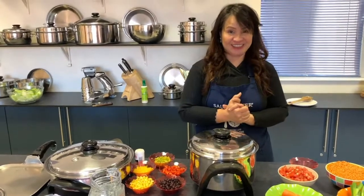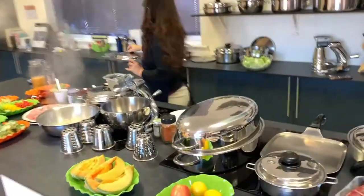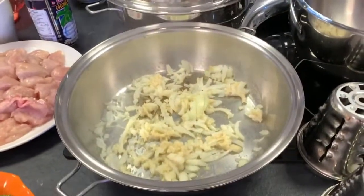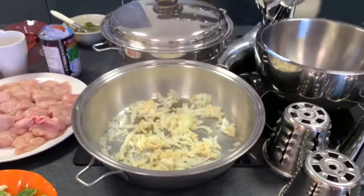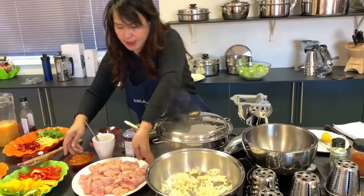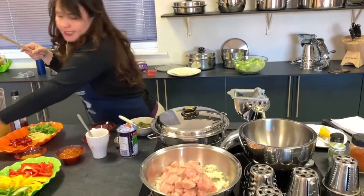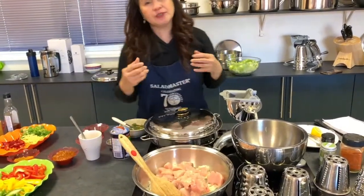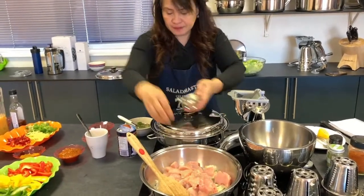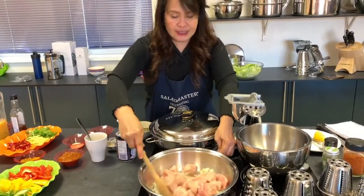Okay, and then just cover it, and then we will put everything after this. Now, the next one, let's go back to our Thai curry. There you go. Now we can put our chicken. Okay, this is chicken breast, and you can put chicken thigh as well if you like. And then just a little bit of pepper in here, a little bit of salt. And just stir it like that.